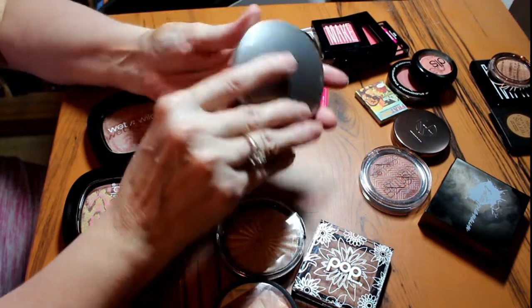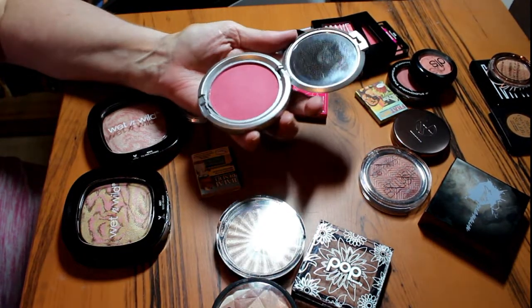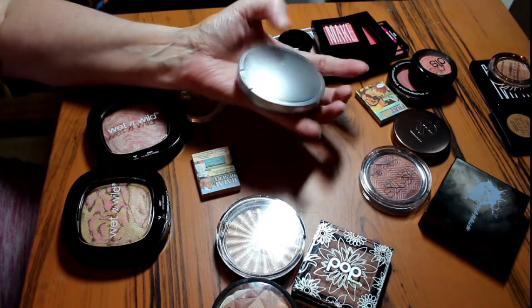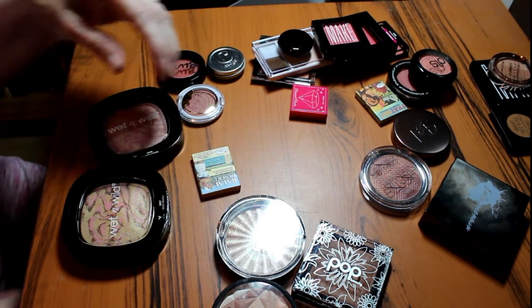Who is this? Ofra. I had said I'm not going to get rid of any of the high-end stuff. This is pretty old. I just have to use it, and I haven't, so yeah. I'm going to keep that.